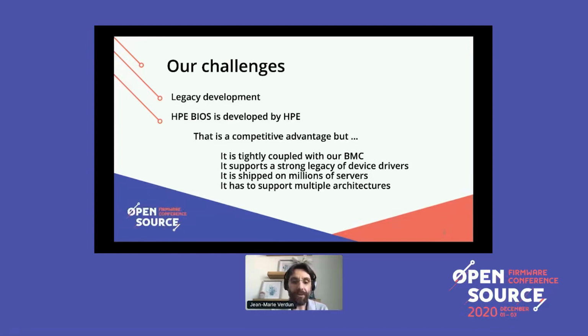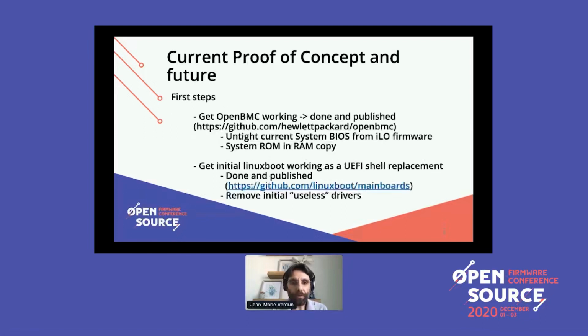And we ship these solutions on millions of servers, which means the code quality must be very high, and we need to test everything to be sure that we are not breaking critical systems around the world. As a last step, we have to support multiple hardware architectures, which include Intel and AMD. All of these challenges need to be overcome before we can ship an open source firmware solution on top of our platform. We started that work about 1.5 or 2 years ago, and it is progressing in the right direction. We do have a working proof of concept.